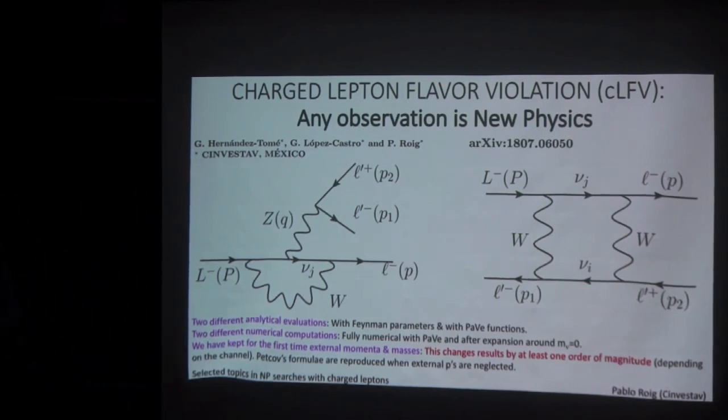So if you want to do this efficiently, the best way is to expand around m_mu equals 0. If you do that, then your results are much simpler. The numerical evaluation is really trivial, and this wasn't done before. And when we did this, we understood that the results in the numerical evaluation were right. Okay? And also, this is something that is interesting. So we have kept for the first time external momentum masses. If you do this, it changes the results by at least 1 order of magnitude.